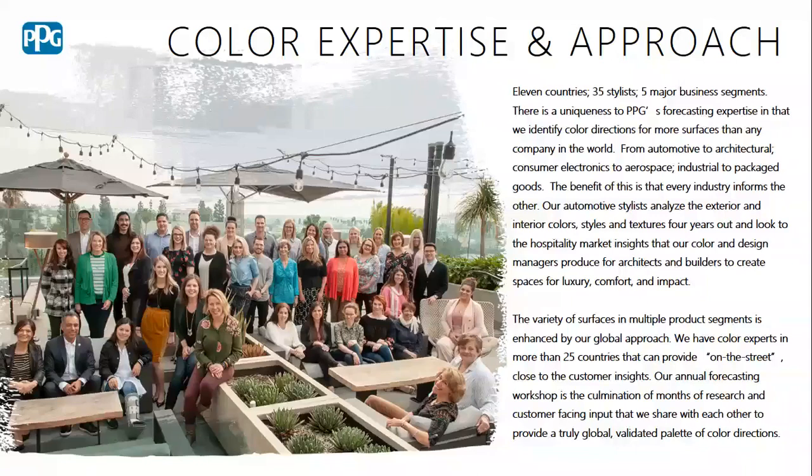So these are stylists for all of those segments from around the world that are very much on top of what is happening in their area, what consumers' moods and mindsets are, how we are responding or reacting, where our emotions are at, because that all filters down to color and design. They also go to all the major industry trade shows to see where the manufacturers are going and where design is going. That's a small piece of it.